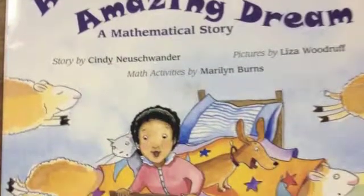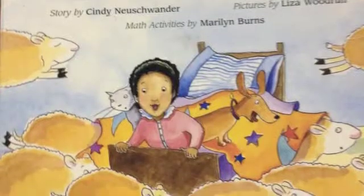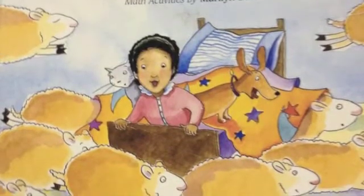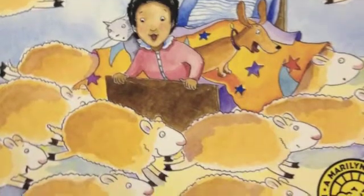Amanda Bean loves to count. She counts everything she sees and has acquired the nickname Bean Counter. In school, she starts learning about multiplication and realizes she can count to solve multiplication facts. However, her teacher tells her there's a faster way.